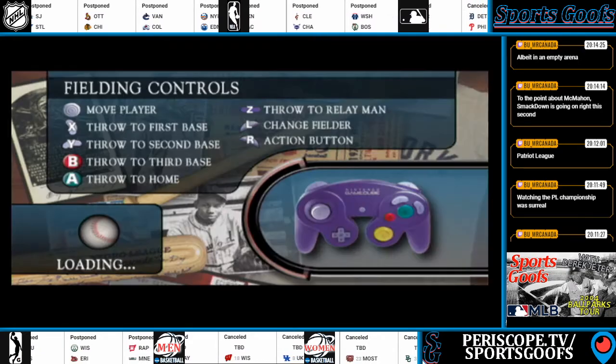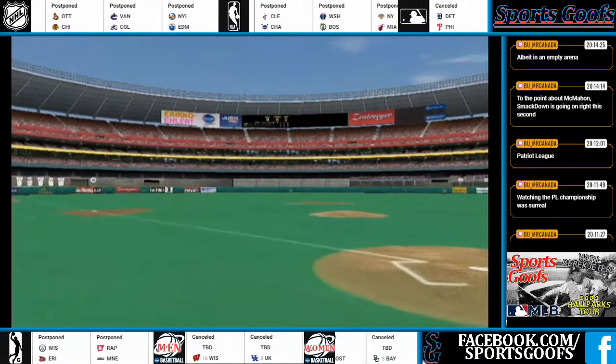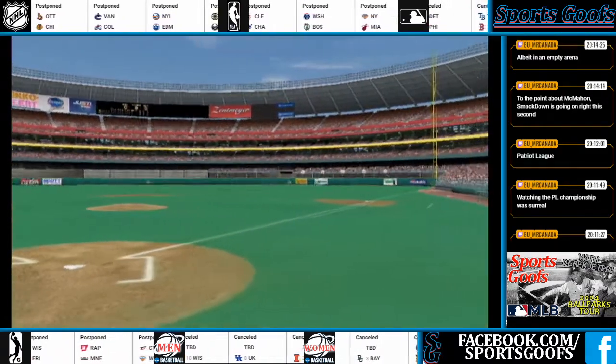Let me get one of our first retro cookie cutter stadiums now. Yep. Oh yeah.